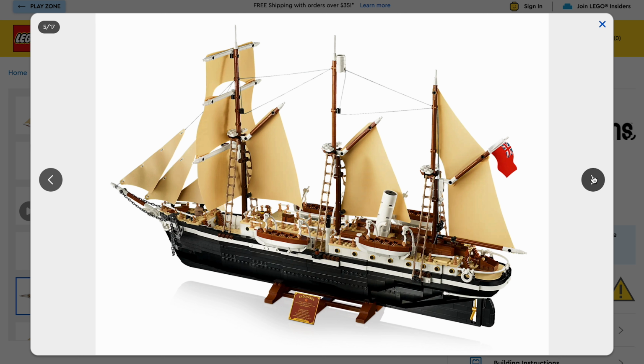Here we get a 3/4 view from the back. Love that little life preserver there on the side. All the little portholes we see on the top section here look really great. Again, all the little lifeboats look really nice. Then we get a different view of that little steam tower there near the backside, which has a name that's not backside, but I don't know, the aft side, is that a thing? The rigging looks really nice.